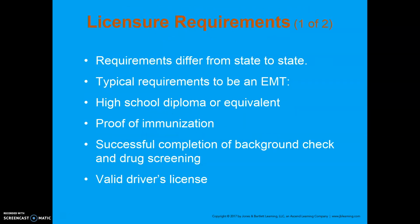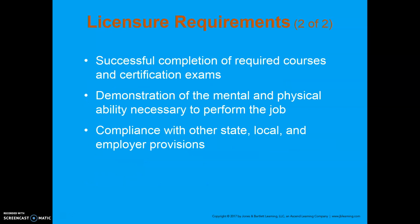Licensure requirements. So typical requirements to be an EMT, you have to have a high school diploma or equivalent, so the GED is considered equivalent. You have to have proof of immunizations against certain communicable diseases, successful completion of a background check and drug screen. Your employer will do that portion of it. We just do a self-disclosure background check and we don't do drug screening. Valid driver's license, successful completion of all required courses and certification exams.